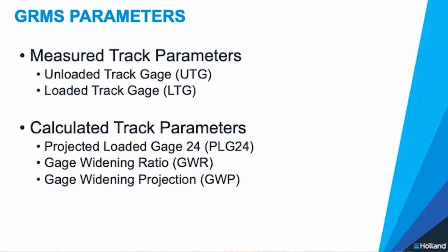There are also other measurements. These are calculated parameters that we look at within our geometry and GRMS testing results. Those are PLG 24, which is a projected loaded gauge based on the assumption of 24,000 pounds of lateral loading. And the other two calculated parameters are similar, which are GWR and GWP. GWR is the gauge widening ratio, and Trackstar utilizes GWP, which is a gauge widening projection.